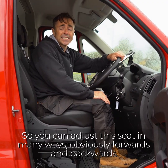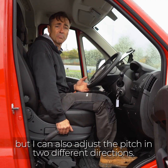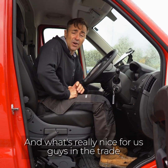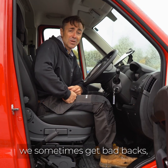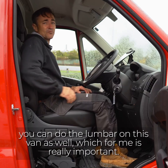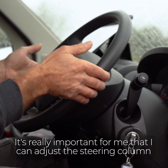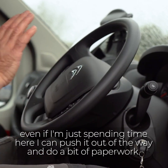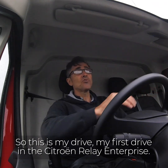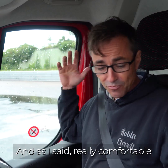You can adjust this seat in many ways, obviously forwards and backwards, but I can also adjust the pitch in 2 different directions. And what's really nice for us guys in the trade, we sometimes get bad backs. You can do the lumbar on this van as well, which for me is really important. It's also really important that I can adjust the steering column. Even if I'm just spending time here, I want to push it out of the way and do a bit of paperwork. This is my first drive in the Citroen Relay Enterprise, and as I said, really comfortable.